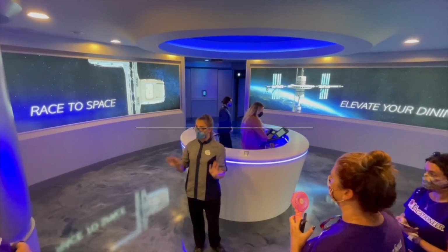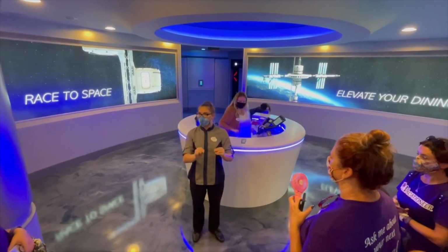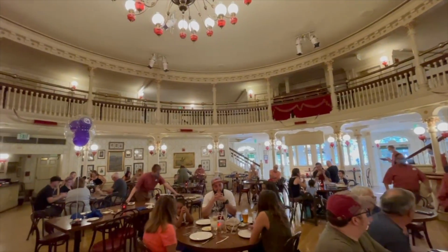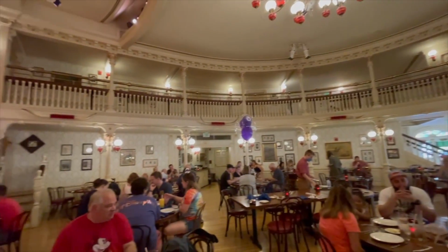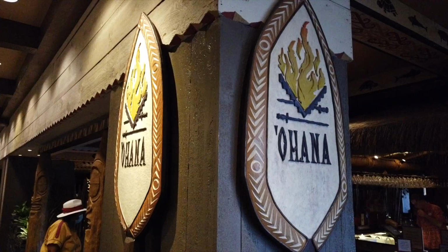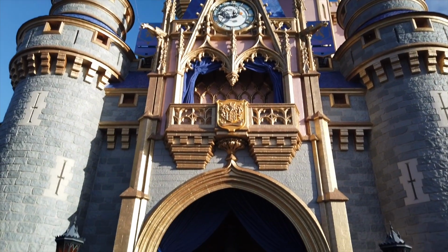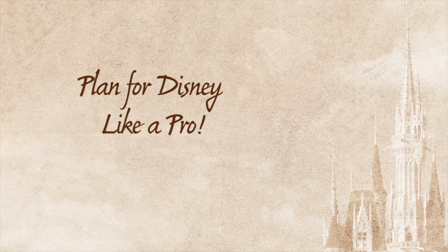Okay, that's that. Now for the final 3 possibly most important tips in how to plan your Walt Disney World vacation. Number 8, book your dining reservations. You or your authorized Disney vacation planner agency may make dining reservations 60 days ahead of your Walt Disney World vacation. Now these spots fill up very quickly, so don't delay. Popular restaurants like Be Our Guest, Ohana, and Cinderella's Royal Table book up months in advance and can be quite hard to come by.